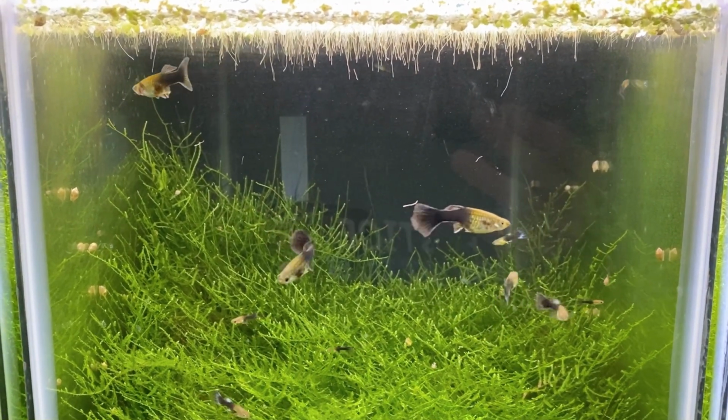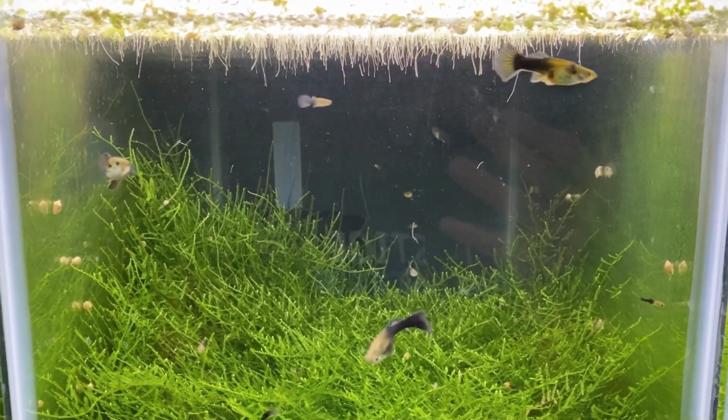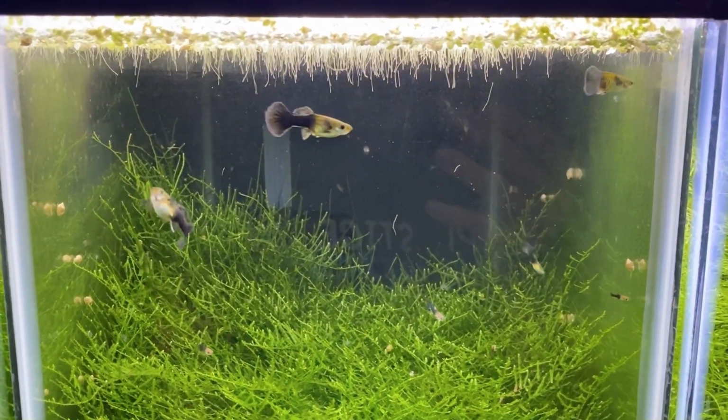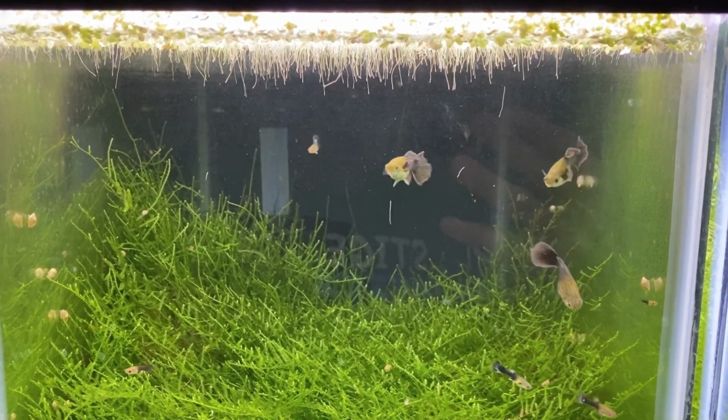Next are these half black purples. I had a half black blue male jump into this tank and breed some of these, so I'm actually gonna have to dump all these into our guppy pond, but still really nice fish.